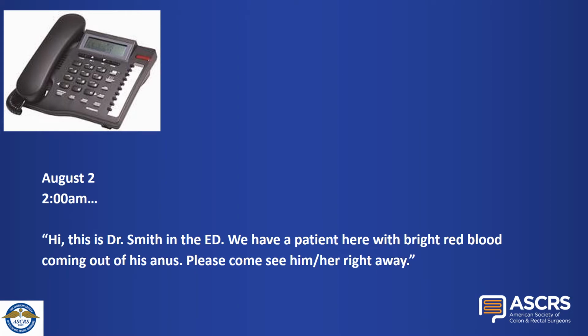It is August 2nd, and it's your first night on call as a colorectal fellow. You get a call from the emergency room. Dr. Smith has a patient they want you to see right away with bright red blood per rectum.